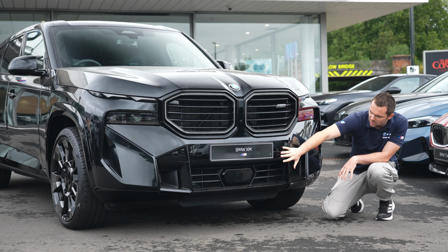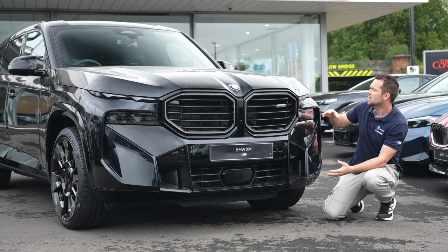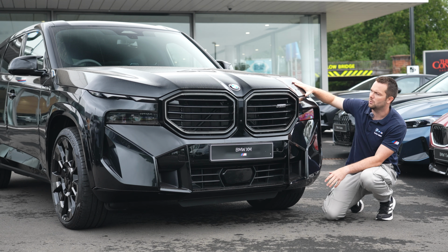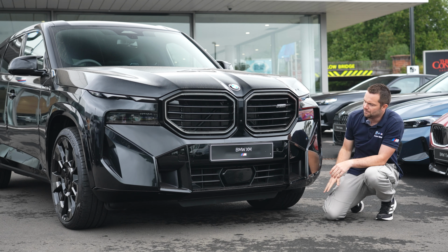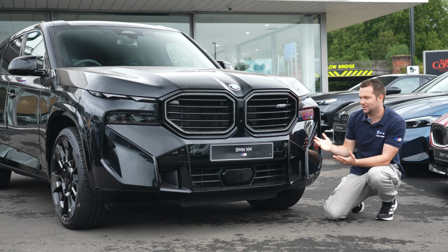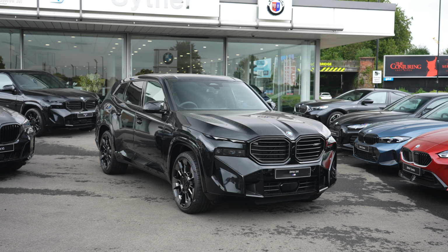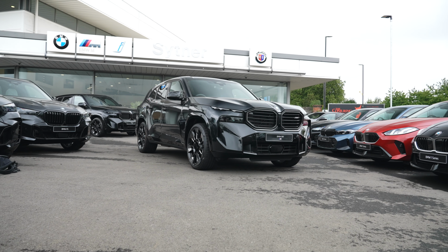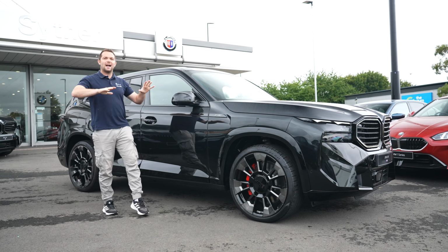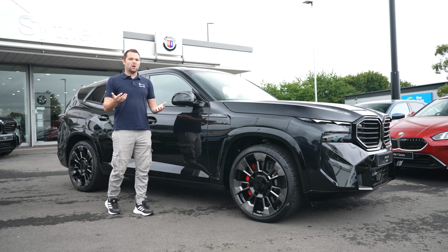Now you've also got angles everywhere on this car. It is super sharp at the front end, a really imposing bonnet as well, with, again, sharp design elements on here. I think the XM, especially in a more discreet color like this Black Sapphire, actually looks really, really cool. I think it's aging incredibly well. As we move alongside the car, again, very different and unique, but also quite recognizable.